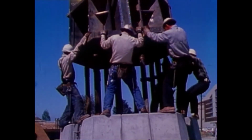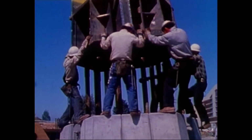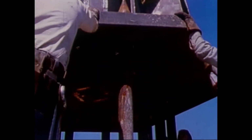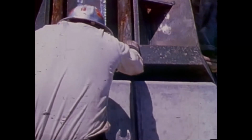You'll remember the anchor bolts, like the main legs, are set at a slight angle toward the center of the needle. Because of this, it's necessary to use a special lifting device to tilt the section at the proper angle to slide over the bolts. As usual, everything works like a charm.